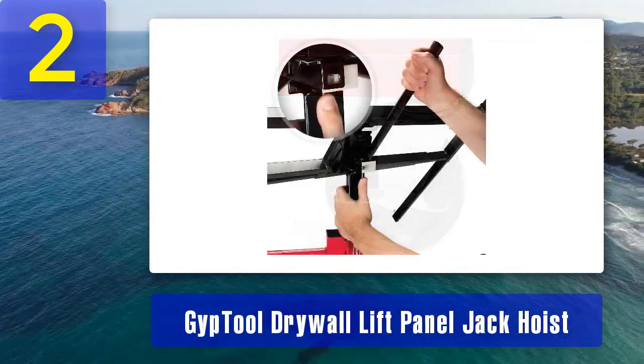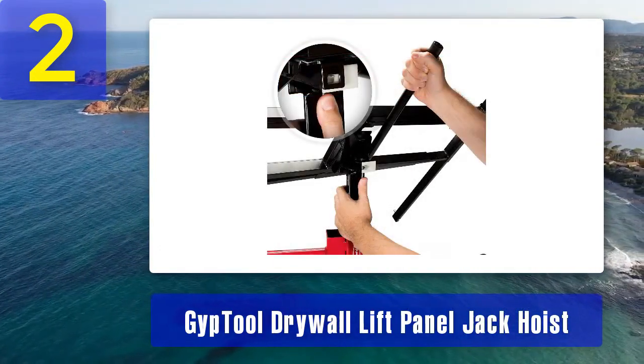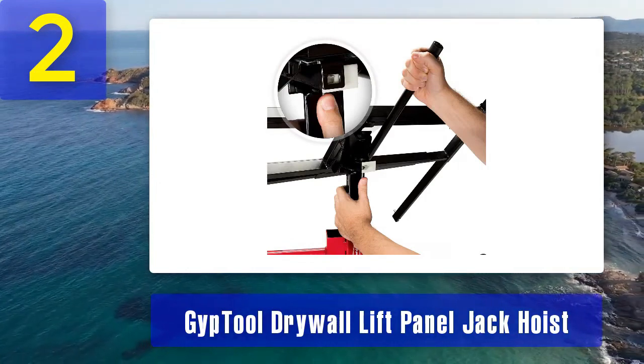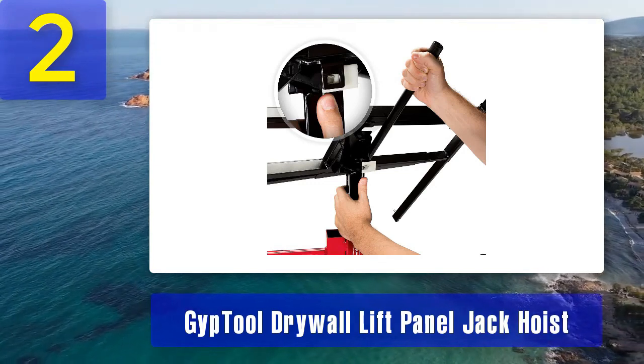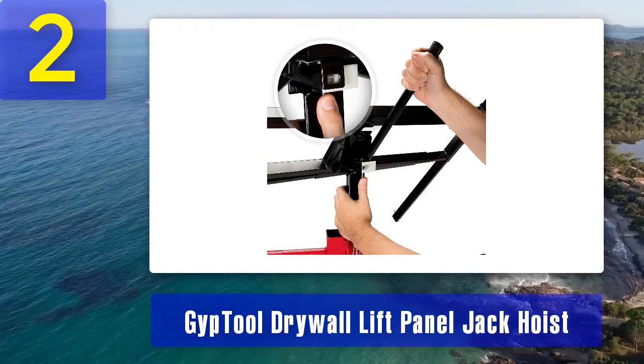The assembly and operation of this drywall lift are straightforward. It features a single-stage winch handle that allows you to raise and lower the drywall with ease. The lockable caster wheels ensure stability during operation, while the foldable design makes storage and transport convenient.